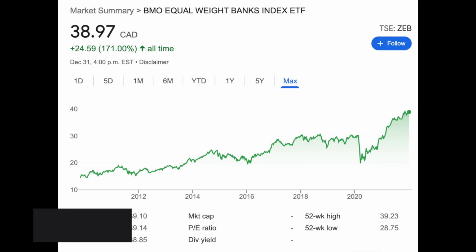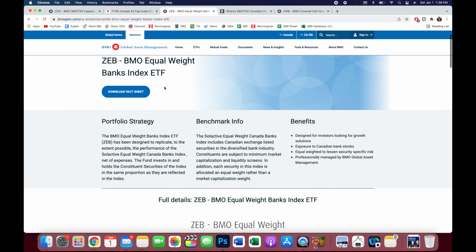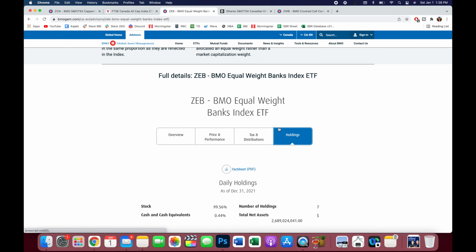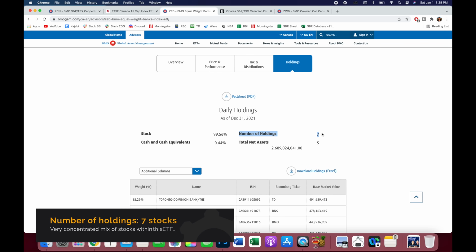So the last one we looked at had 280 holdings, a wide range of the Canadian market. Well, this is a very particular fund, and it only invests in the bank stocks here in Canada. If I were to scroll down to the holdings, what you'll notice is that this only owns 7 stocks. So a very, very concentrated basket.